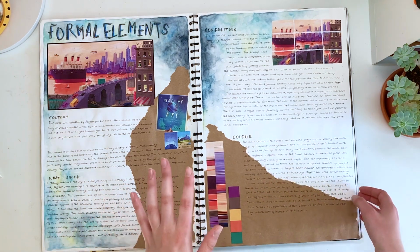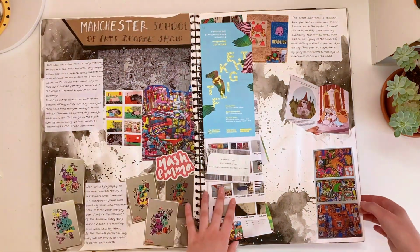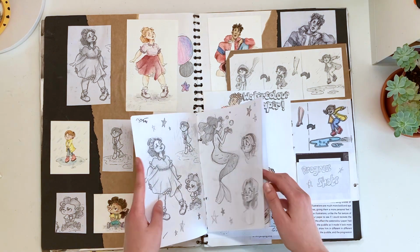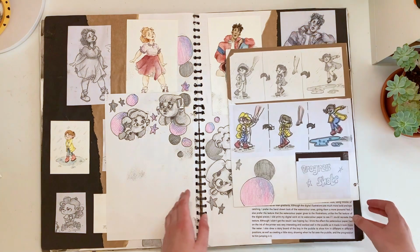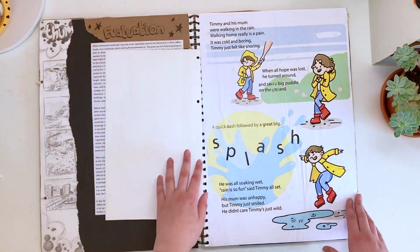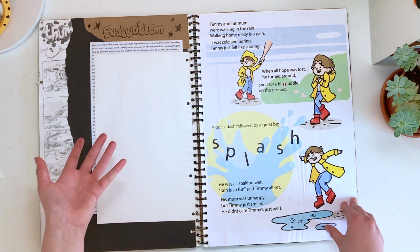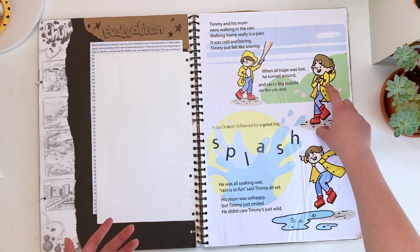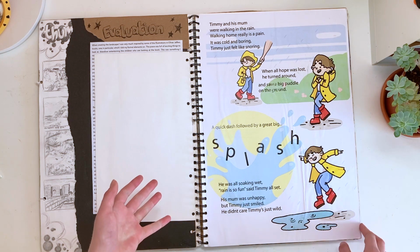So I was working on a children's book project. Obviously that's why I'm looking at Oliver Jeffers. I wanted to make my own children's book. So I was just having the time of my life doing illustration. Oh, this is a bit rough. This is probably my second ever digital piece. You can just see how pixely it is, and it's so stiff, and the text looks really weird, but I remember at the time thinking this was really good.